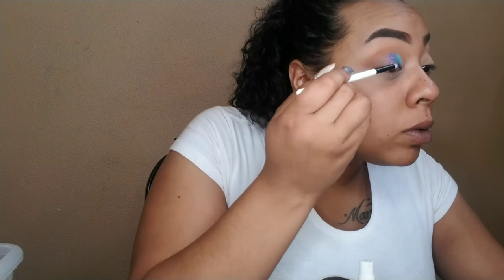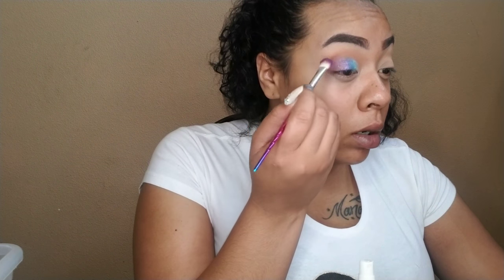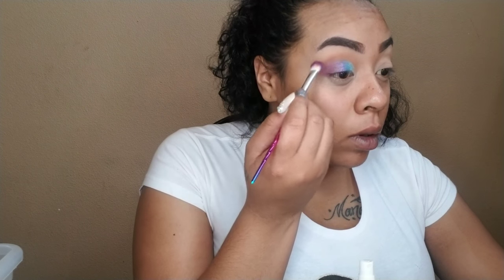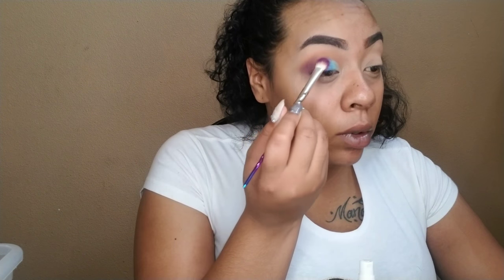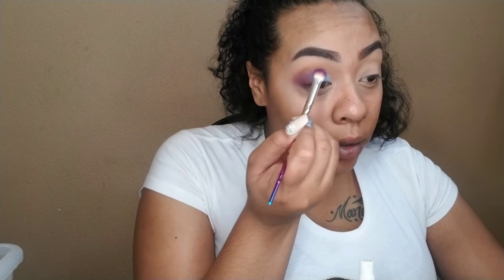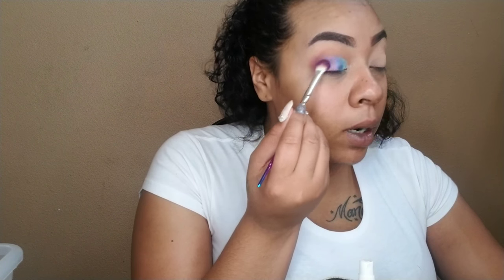Sorry guys, I really didn't know what I was doing with this look. I honestly just wanted to play with the colors. Now I'm gonna go into the outer corner with this purple to bring all the colors together. Oh yeah. That purple pops. Pops like whoa.